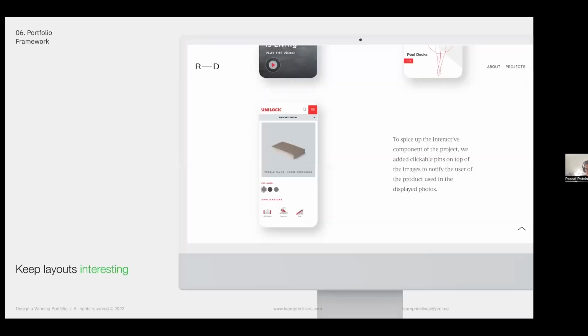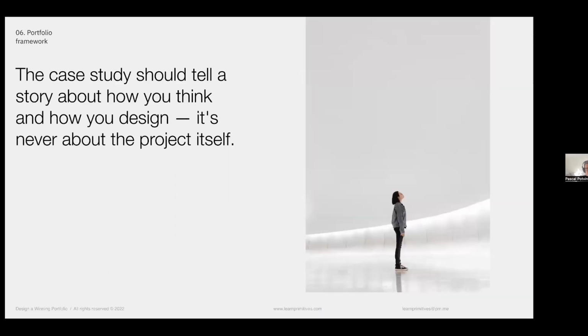As an example, keep your layouts interesting. Change it up, mix it up. It's okay to have two different case studies with different layouts. It just shows that it's not the same thinking process. It's not the same story you're telling because it's a different product or a different project. Mix it up, keep it interesting, keep the user engaged. It's about telling a story, how you think, how you work, and it's putting people inside your brain and your head.